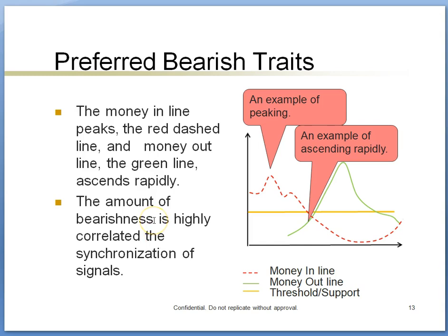I also want to show you how to spot some bearish formations using traffic lights. Apart from the descending money line, which indicates the money is flowing out, the key in preferred bearish trades is the rapidly ascending green line. When the preferred bearish trade emerges, it is a good idea to tighten the stop of bullish positions.